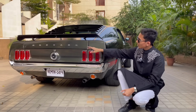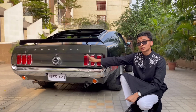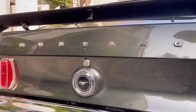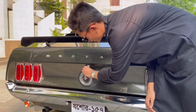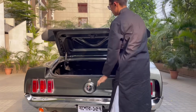Let's start from here. First of all, you have Mustang written on the top. Then you have the Ford badge right there, and that's actually where your fuel tank is. Then you have a key socket right here. What is that for? That's actually for opening the boot. For opening the boot, I have the key placement right there, and I put the key there and I twist it, and there you can see I can open the boot.